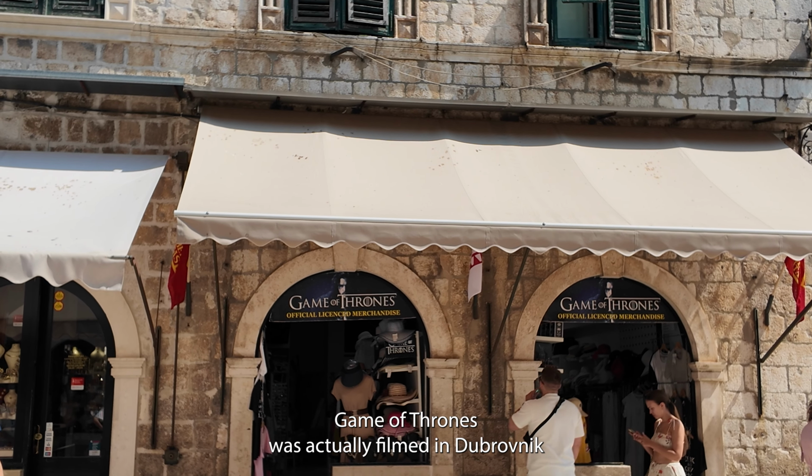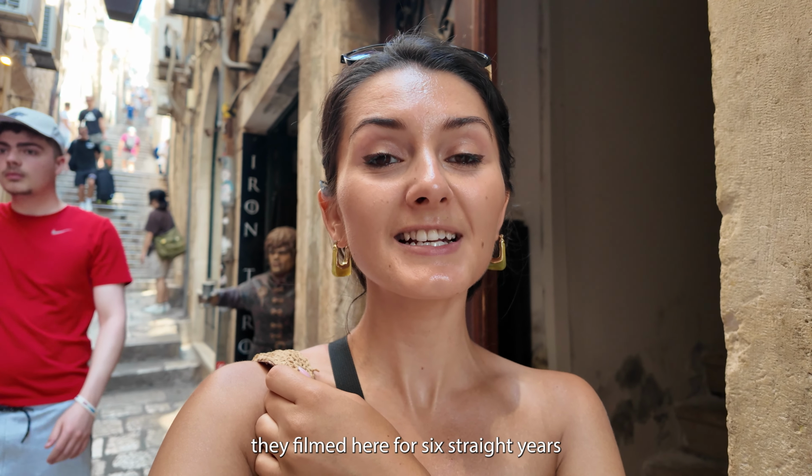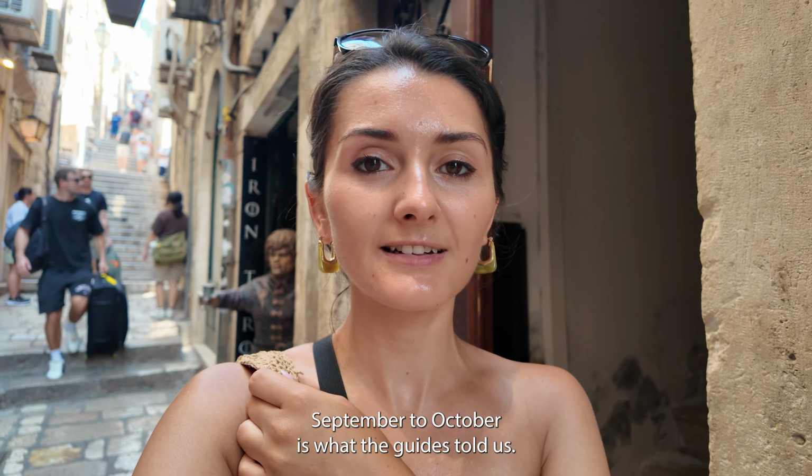Game of Thrones was actually filmed in Dubrovnik, most of it. They filmed here for 6 straight years, and usually their favorite months to film were from September to October, is what the guide told us.